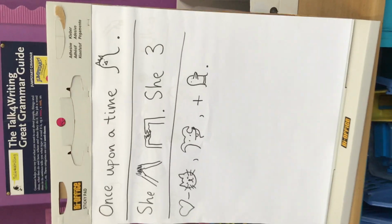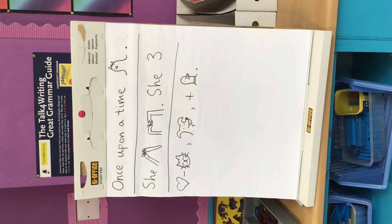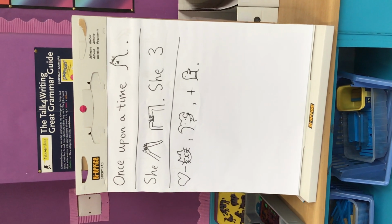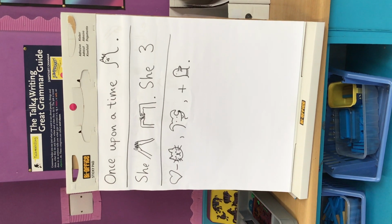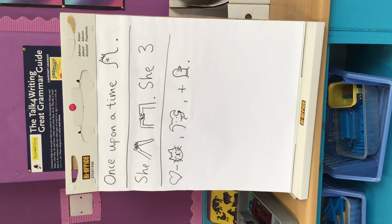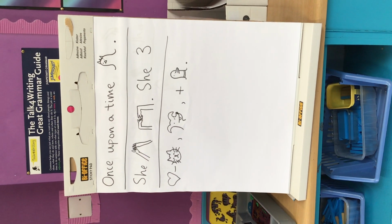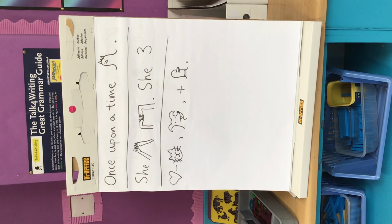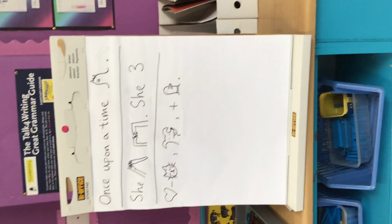This is an example of our talk for writing. We use a flip chart to construct a story all together using a combination of words and pictures, and we learn it by heart, we practice it every day, and because the children have helped create it, they really feel they have a part in it. And then that helps them to actually write the story. So it's a really good way of helping to teach them to write.